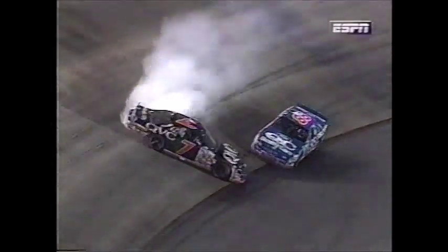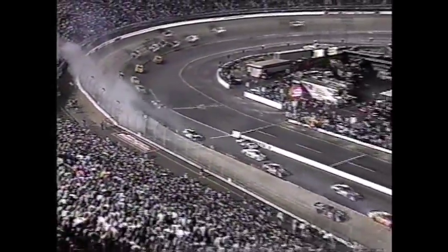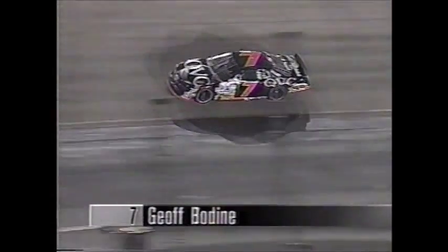So Dale Jarrett gets into Jeff Bodine, and Bodine spins. And the caution is out. Cars stack up behind, but... And we have a couple that also spun. Rick Mast, I believe, did. And another car that is still sideways down off the banking. And the 31 car of Mike Skinner was sparking badly that time by.